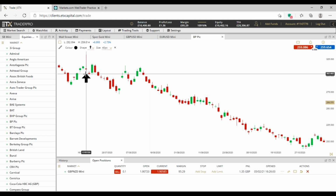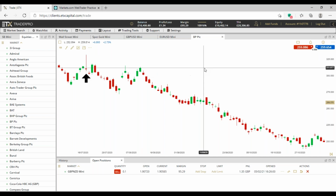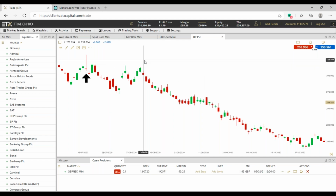So if you look at this one here, this is just on the BP chart, you can see that actually that could have been either green or red. So really, the significance is still the same. I mean, what it will probably say is with a shooting star, if the shooting star closes below the open, it will probably be more prominent of a sell. Probably it will be more powerful.